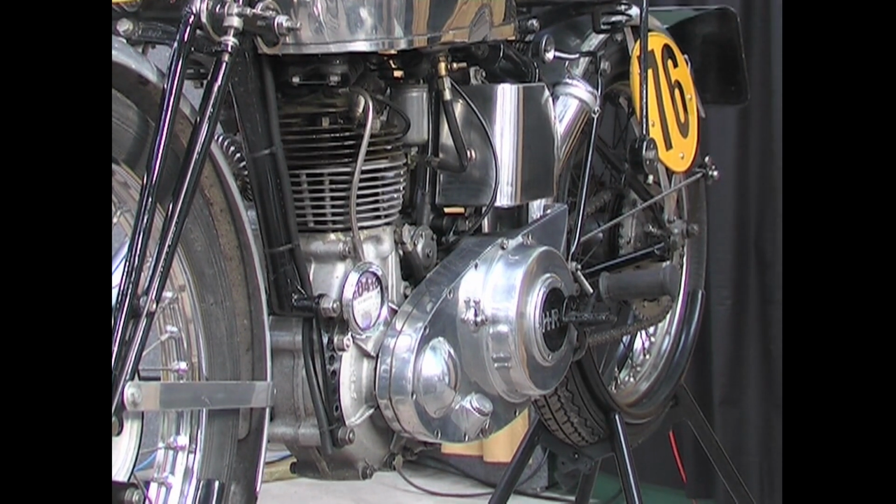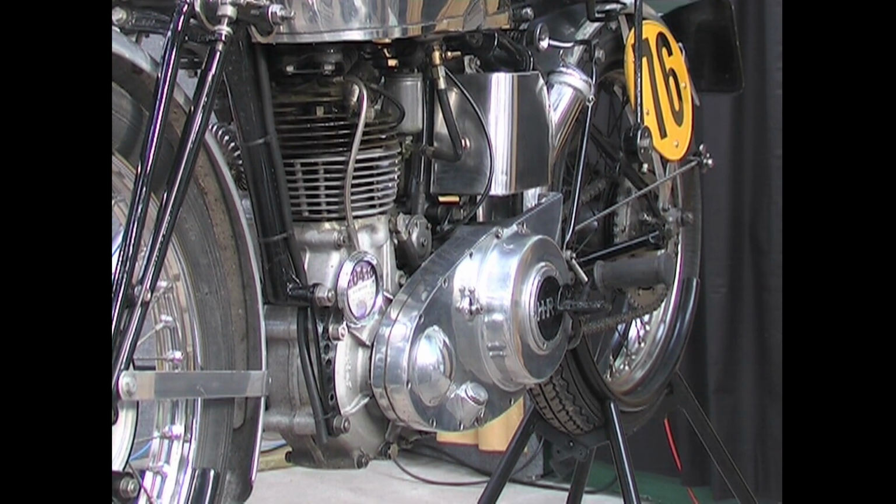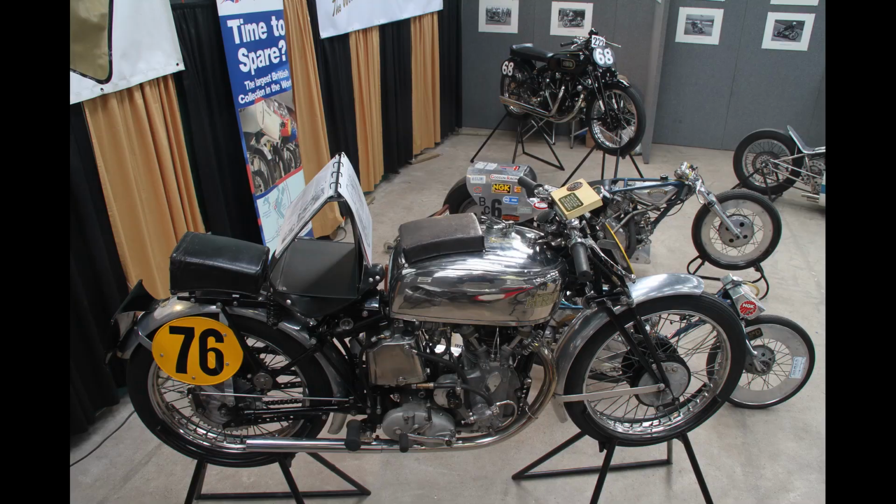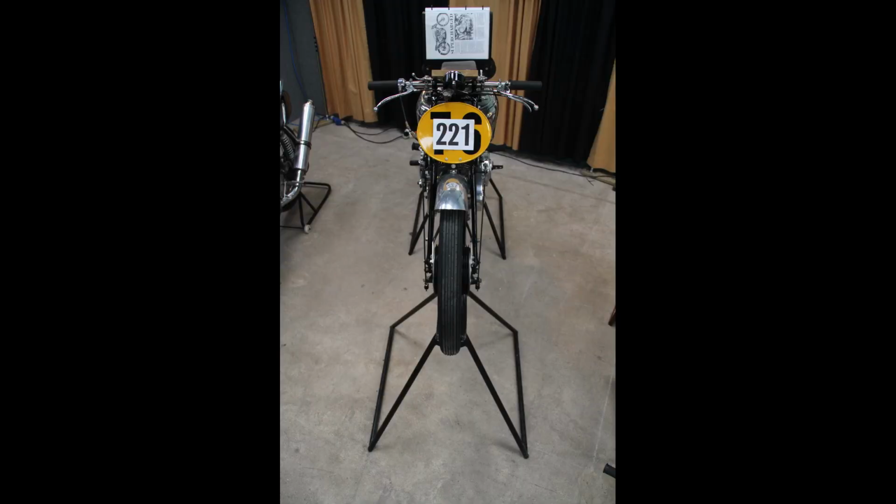We've not looked previously at Brian Werrett's Vincent Series A TT machine, which his recent research seems to indicate was ridden by Jack Williams, Peter Williams's dad, in the TT.